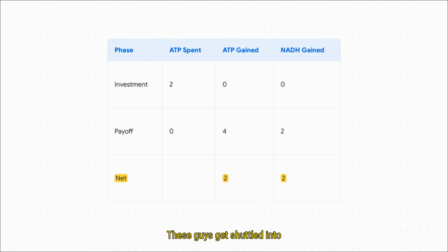These guys get shuttled into the mitochondria where they fire up a process called oxidative phosphorylation. This is the main oxygen-hungry energy generator in the cell, and it makes a ton of ATP. In this case, those 2 little NADH molecules will generate another 6 ATP, bringing our total net gain to a very respectable 8 ATP per glucose molecule.